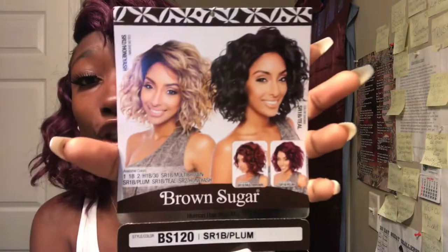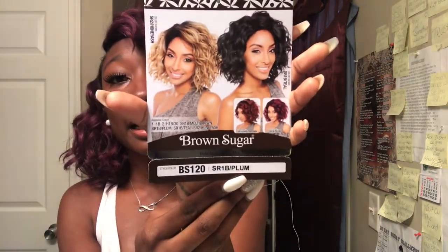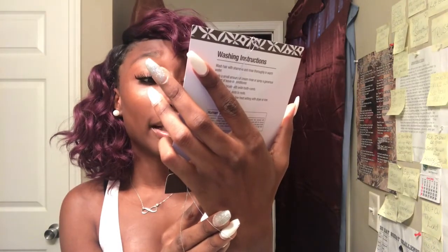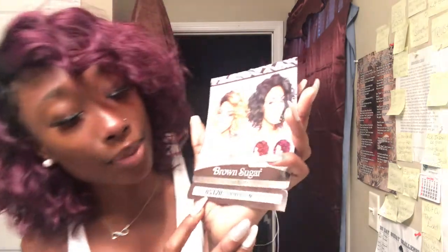Okay, so this wig is from the beauty supply store. Yes, honey, beauty supply store. It is by Brown Sugar and it is a human hairstyle mix. This is the Style BS120 in the color Plum.